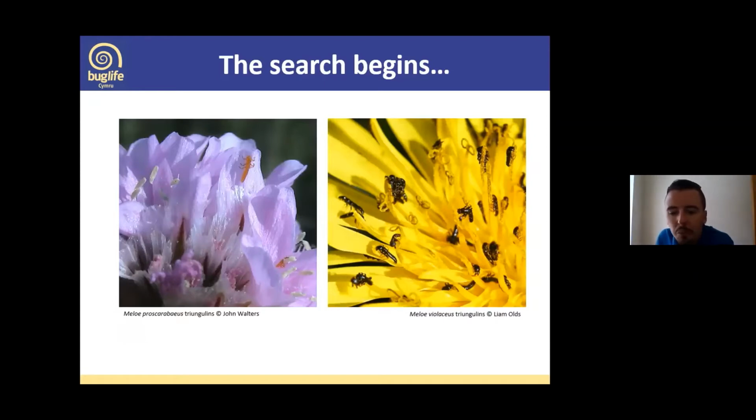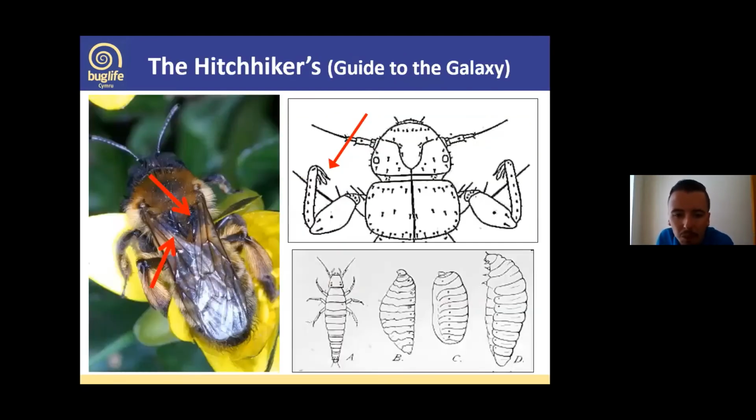So these triungulates then are really active, and they climb up flowers, and they sit on the flower heads, and they're waiting for solitary bees to come along. So the image on the left here has a nice black oil beetle triungulate on the flower there, a little bit harder to spot. This doesn't contrast as well as the violet oil beetle triungulates on the right there, which are black and contrasting against the dandelion, so they're a bit more obvious. But you can see large numbers of them gather on the flowers, and they're effectively just waiting for a solitary bee to come along.